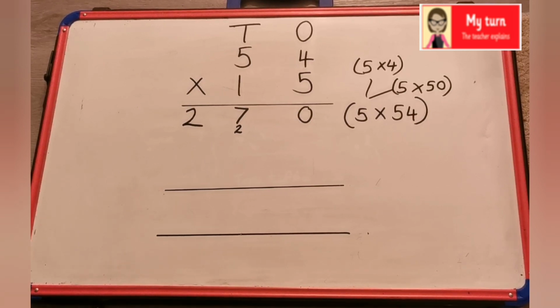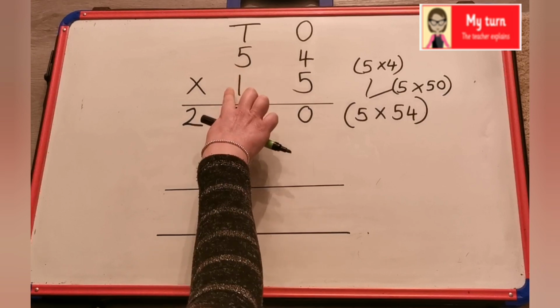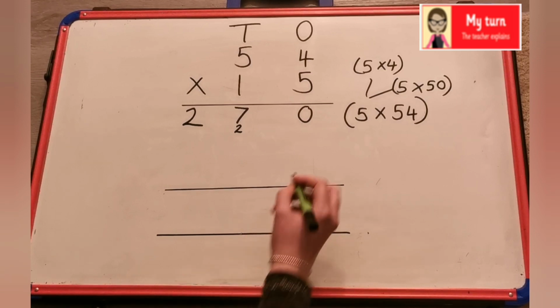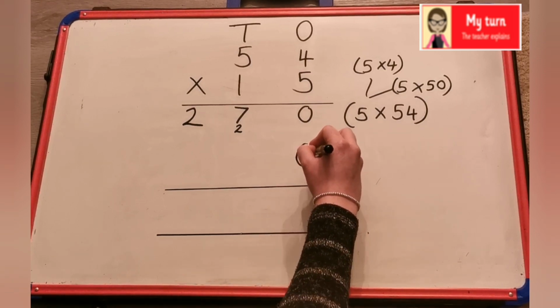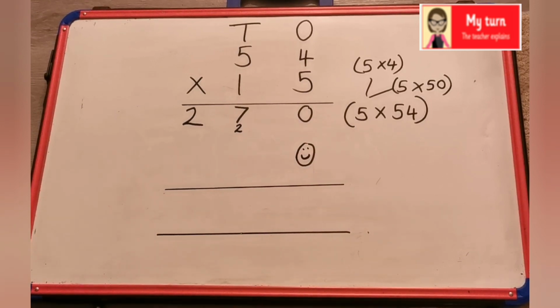Okay, next part now. I'm forgetting about my 5, and I'm going to start looking at my tens. I've got 1 ten here. But first, before I can do that, I've got to make sure I put my place value holder in. It's really important, the 0 that we need to put in. Now I'm going to even draw a smiley face in mine so we can remember him, that he needs to help us with our working out today.